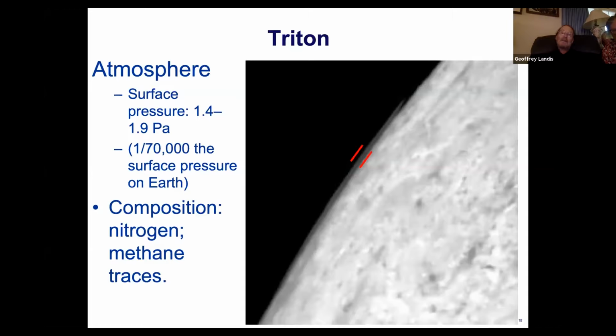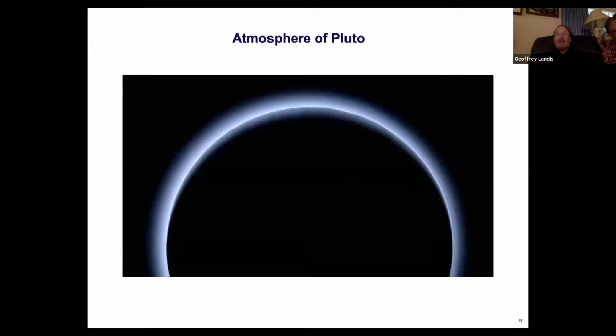Just for comparison, here's the atmosphere of Pluto, another planetoid that we thought, back before we started sending spacecraft out, we had no idea would have an atmosphere. This is Pluto with the sun behind it. So here we are seeing the sun shine directly through the atmosphere of Pluto. In fact, it's blue for the same reason that the Earth's atmosphere is blue. That's the Rayleigh scattering of Pluto's atmosphere, which is mostly nitrogen, as is the atmosphere of Triton.